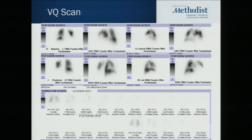So he had a VQ scan. We can see over here a perfusion defect in the right middle lobe, and then a significant perfusion defect in the left lung, especially in the left lingular area as well as the left lower lobe. His ventilation was normal.